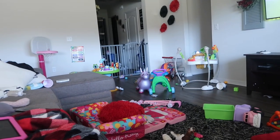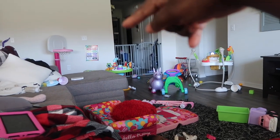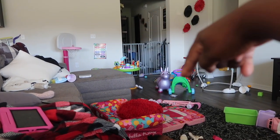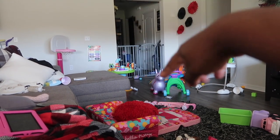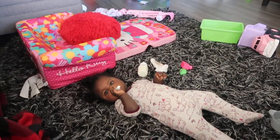Just expect the craziness. Now, today is kind of bittersweet because Noelle is growing up. She is transitioning to bigger and better things. So a lot of her big toys, as you can see over here, I'm gonna point to it, like this, she no longer needs anymore. And this she doesn't really need, and this she doesn't even need yet, but she can play with the buttons on it. She's down here, by the way. She just woke up from her nap.